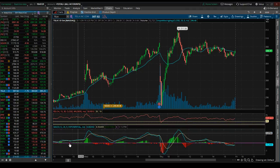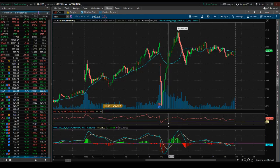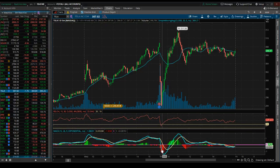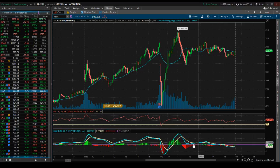And then if you can incorporate MACD, MACD works really well on these because it is a moving average, right? As well, you have the 9 and the 26 in here, so those work well too.